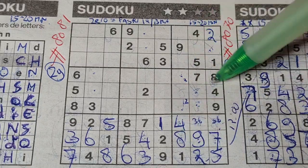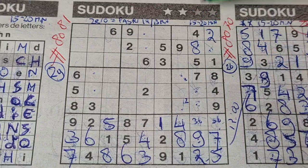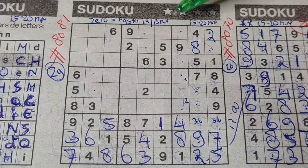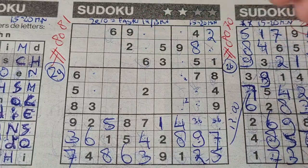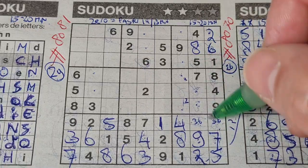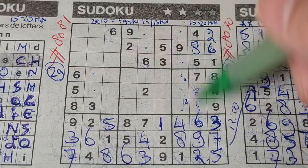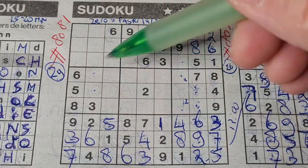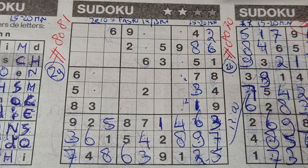We have an 8 in this column, 8 in the last column, so the column between, only place left for the 8 should be there. And 7. 6 in this row, 6 in that row. So the row between, the middle row, the only place left for the 6 should be there. 3 and the 6, we have a 6 now in this last column, so no 6 there. 6 should be here, and the 3 goes there. 2 numbers left in this column, the 1 is missing and the 3 is missing. 1 and 3. We have a 3 in this row, no 3 there. 3 should be here, and a 1 goes there.